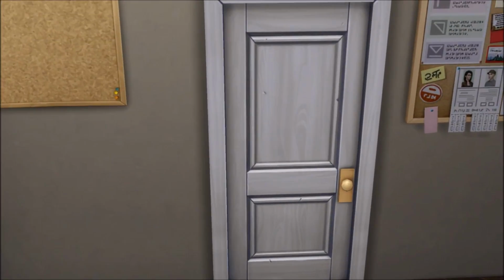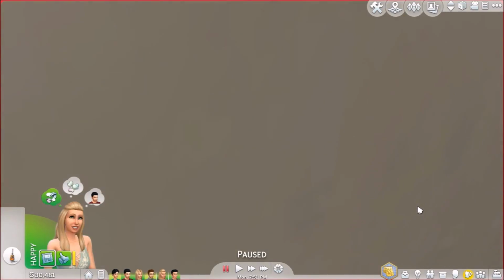But let's get on to Monica and Rachel's apartment, because this is, you know, really neat. Where's the door? There it is. Why am I so high? I don't want to be this high.